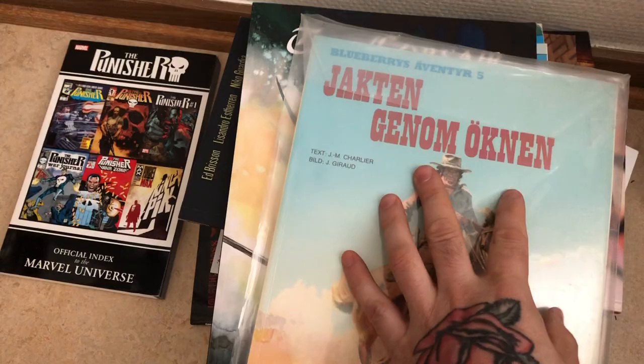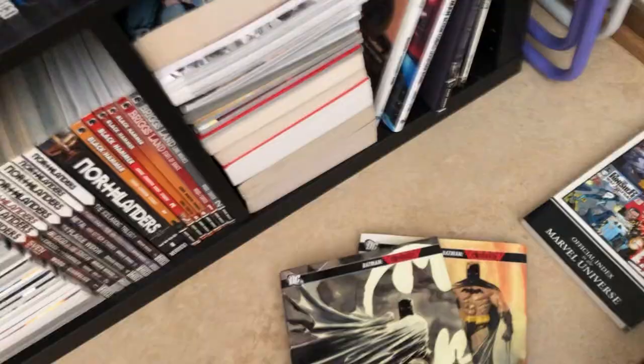Blueberry. More Blueberry. Older trade, Sunrise, the Midnight Suns. It's cool stuff. And finally, finish off with Streets of Gotham, volumes 1 and 2. I think there's a third one. But here you have it. That's my entire collection.